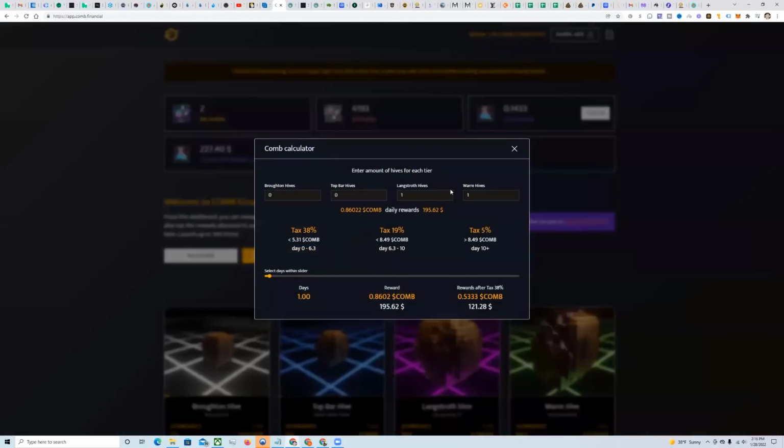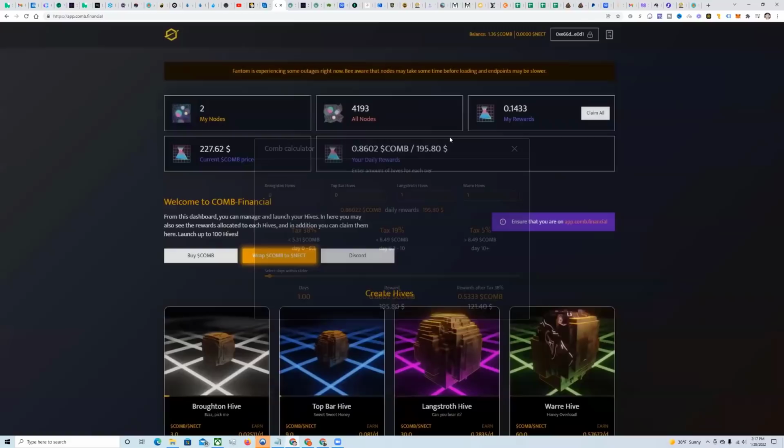Okay. And you could even do some calculations here, right? You can see that I've got one Langstroth hive, one War hive, and we can add more onto this. Let's say if I bought another one and I have two, we can kind of determine our rewards and determine, as we manipulate these numbers, what our overall goal is. And of course, using the slider as well. All right. So that's it.